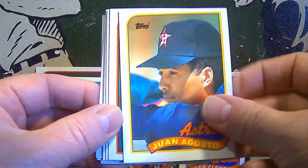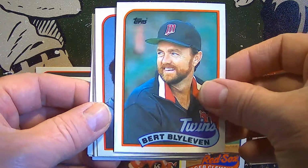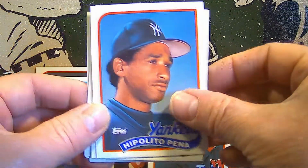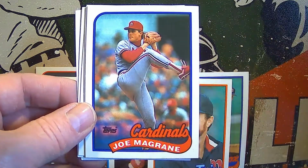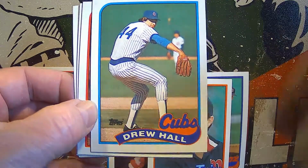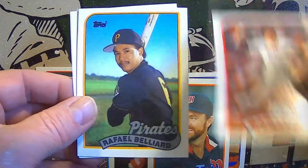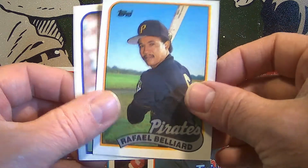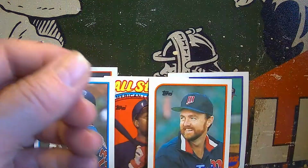Juan Agosto. Bert Blyleven, Hall of Famer. We'll put him on the board. Hall of Famers are starting to show up. Still have a couple packs to go. There's Joe Magrane. Drew Hall and Barry Jones. White Sox player. Rafael Belliard and Guillermo Hernandez.